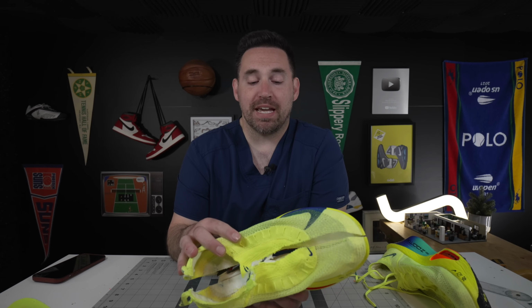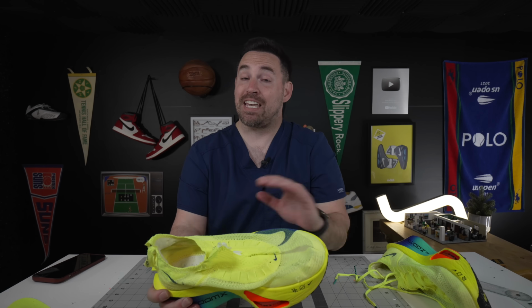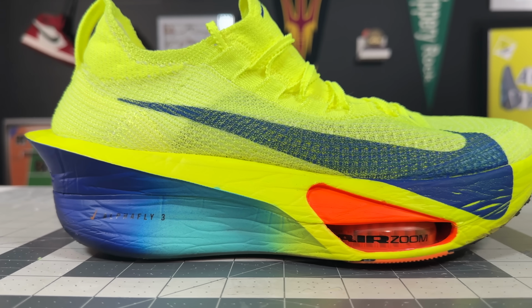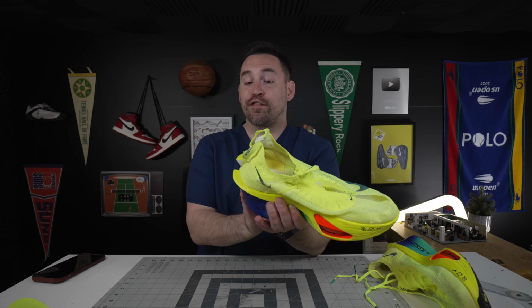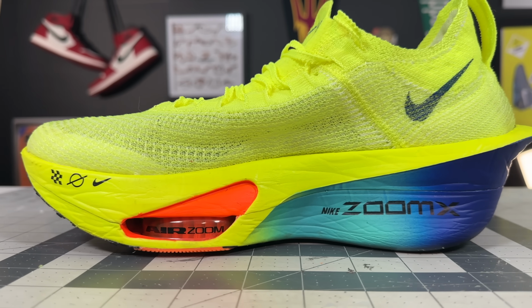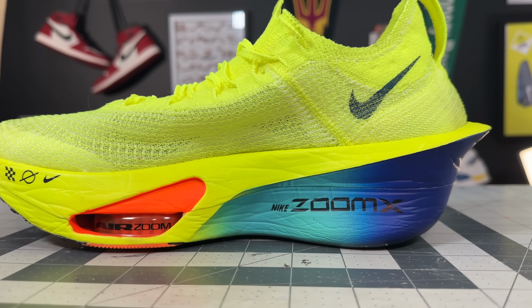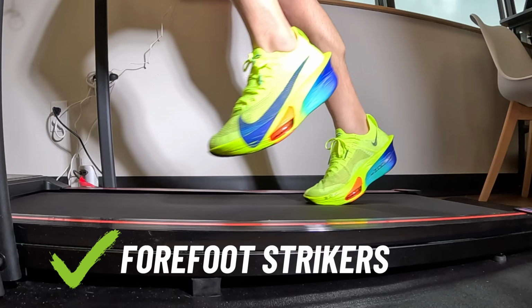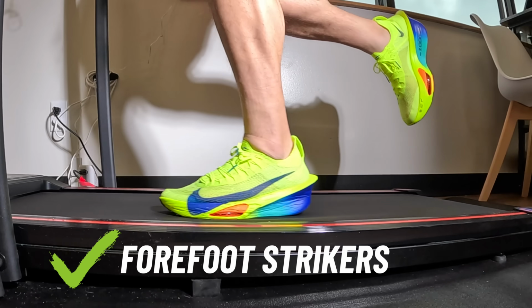Whereas in these, for all intents and purposes, it's a very flat midfoot, right? It doesn't really start arcing up until the forefoot. They sit pretty flat on the ground. And then the rear foot, the cutout, it's not even a rocker. Just the cutout in it is crazy. So for a distal midfoot striker and forefoot striker, if you're landing right on the Zoom Air pods, it's great, right?